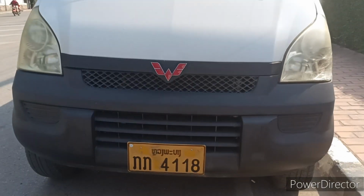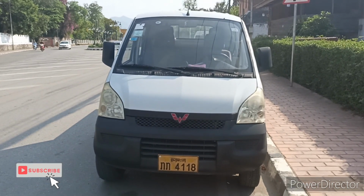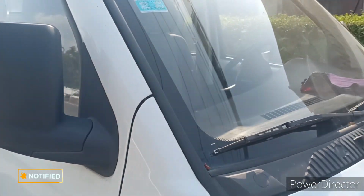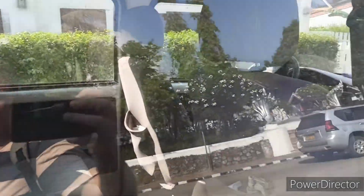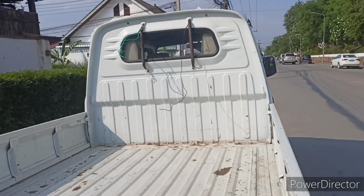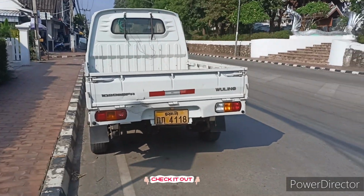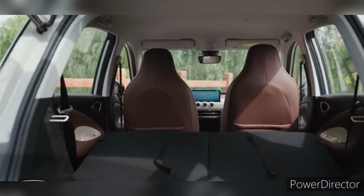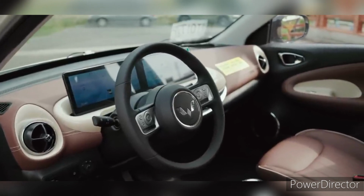The Wuling Hongtu, also known as the Wuling Rongguan in some markets, is a popular multi-purpose vehicle (MPV) produced by SAIC-GM-Wuling Automobile, a joint venture between General Motors, SAIC Motor, and Wuling Motors. The Hongtu is primarily designed for practicality and versatility, offering ample seating capacity and a range of configurations to suit various needs. The Wuling Hongtu boasts a spacious and functional design that emphasizes passenger comfort and utility.